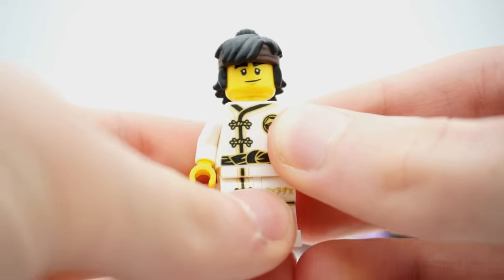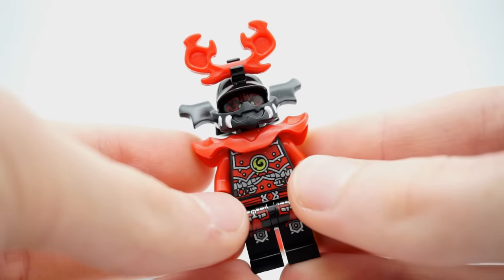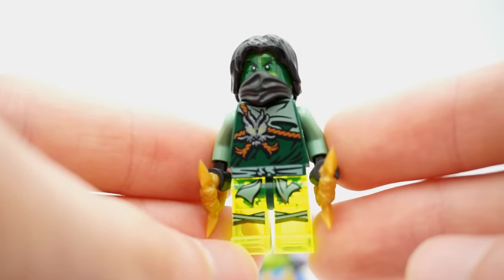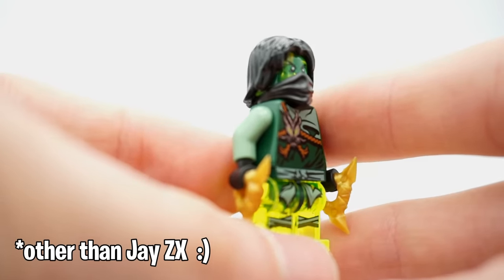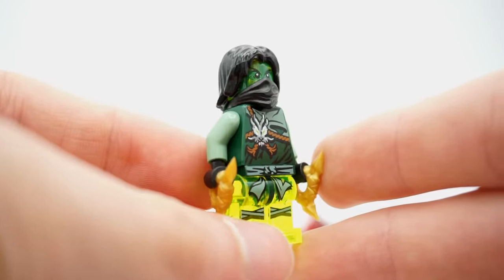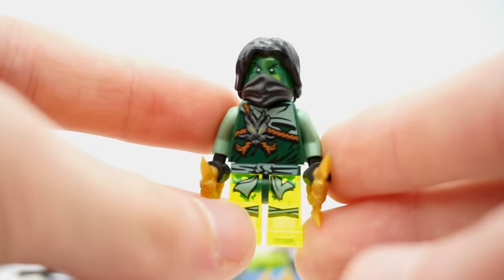We have Training Suit Cole from the LEGO Ninjago movie. It appears here that we have one of the warriors for the Stone Army. So far, I'm very happy with the fact we haven't gotten any duplicates, and there is a very nice variety of figures here. Here's Moro from the Airjitzu Flyer back from Possession. This is a really cool minifigure with those sort of transparent legs down there.